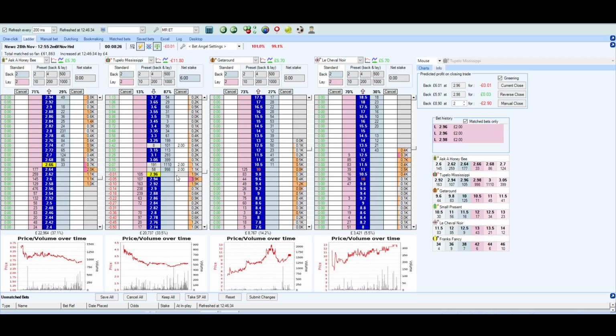8 minutes to off, some money coming in. Don't want to be too skittish about that. I have got filled. So it's broken threes. Let's see if we see that push higher now.